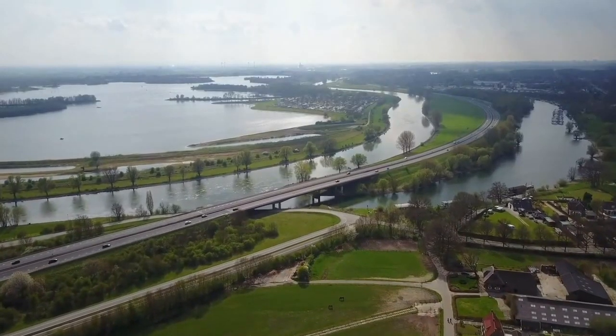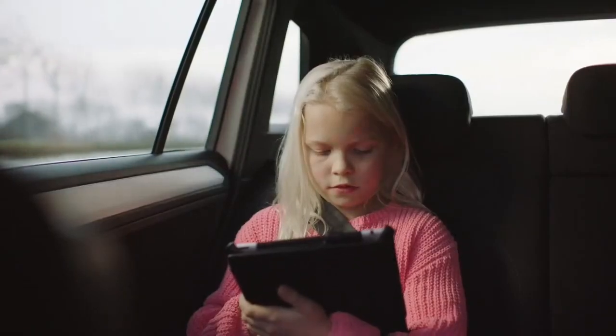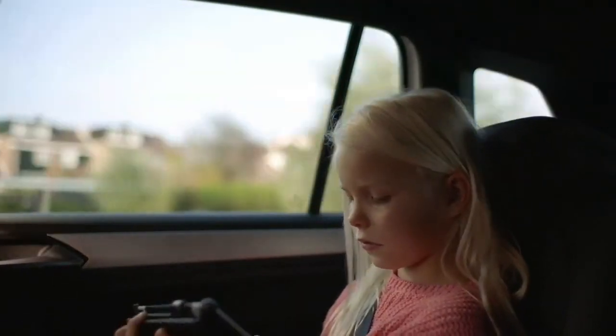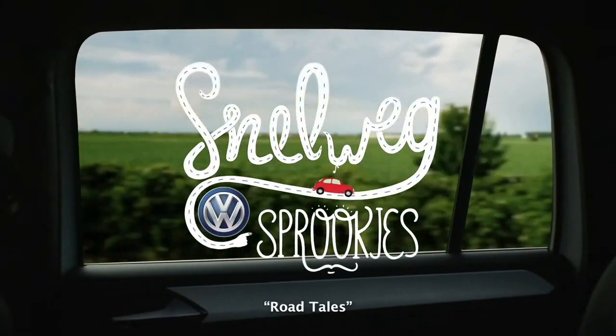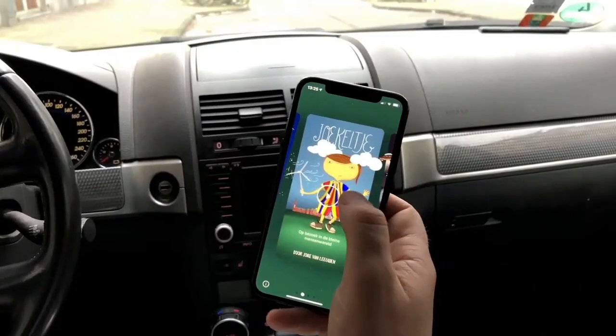Once upon a time, car rides used to look like this. But nowadays, they look more like this. So how can Volkswagen help bring imagination back to the backseat? By making children curious to look outside again. That's why we created Snelwegsprookjes, location-based audiobooks that bring the highway to life.